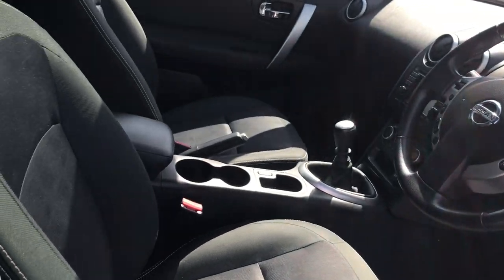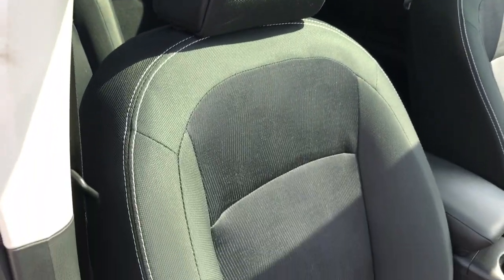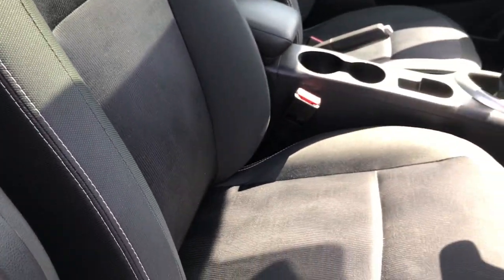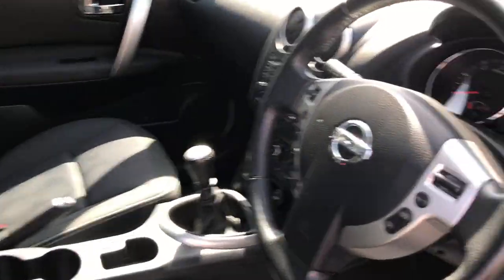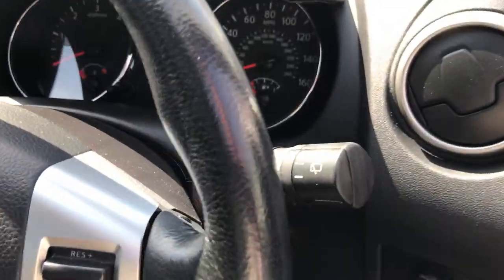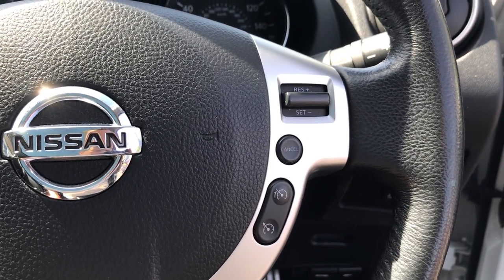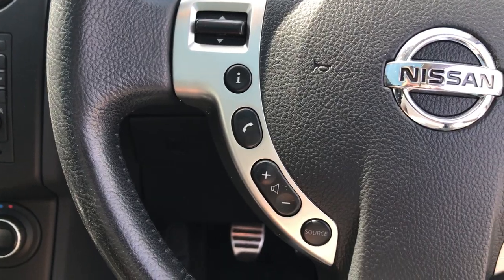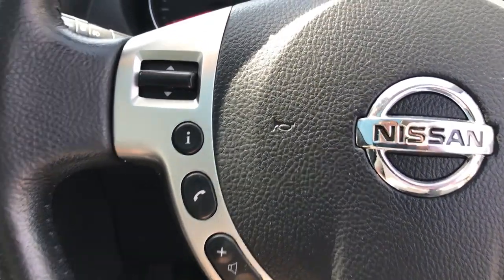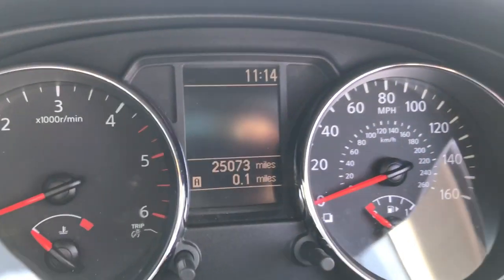Going into the front of the car now. Again, as you would expect with a car that's only covered 25,000 miles, seats are in really good order. So as mentioned, some of the specification, you've got your cruise control here, which is situated to the right of the steering wheel, and you've got your Bluetooth and volume controls for your radio. As you can see, 25,000 miles from new.